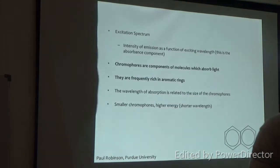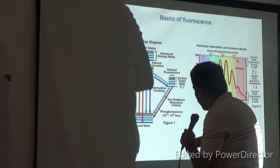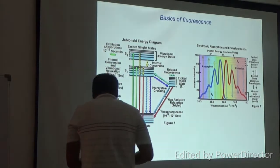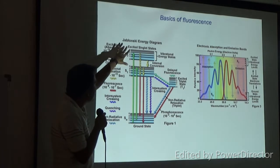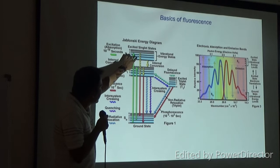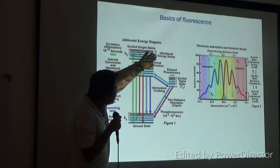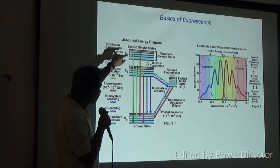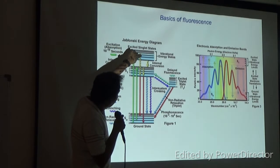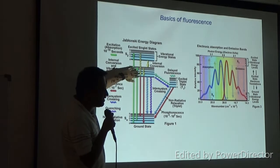Okay, what is this? Where is this coming from? This is what we were saying, that the outer electrons are being excited from a ground state to an excited singlet state. And here they're losing some energy. Among this, you see, there is this thing marked. This is called a Jablonski energy diagram. We don't need to worry too much about it, except to say that you are losing some energy here in coming down from these vibrational energy states.